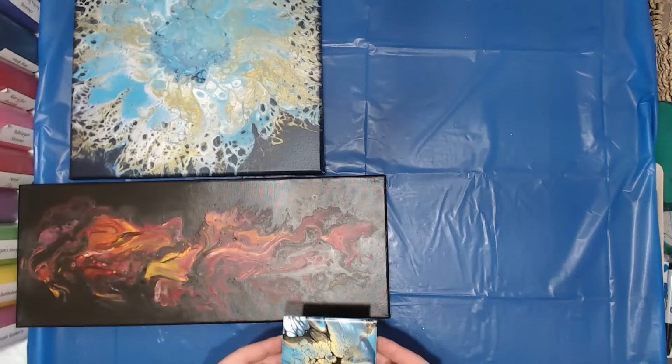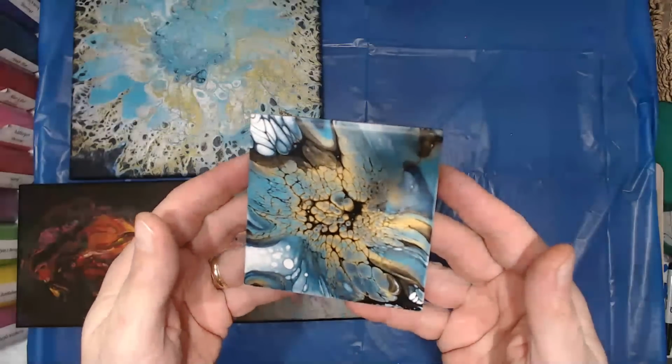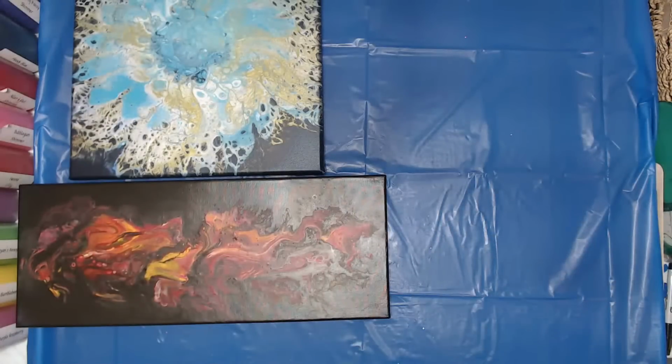Then there was this little pile here. Oh, cool, Chrissy. She's got her card table up in front of the TV so she can paint with us.